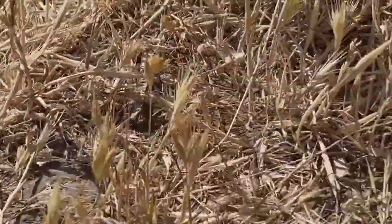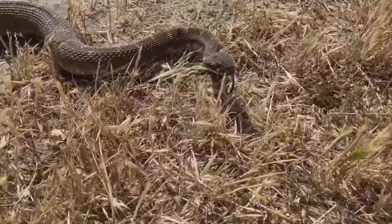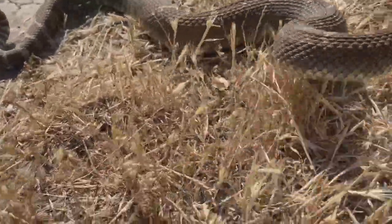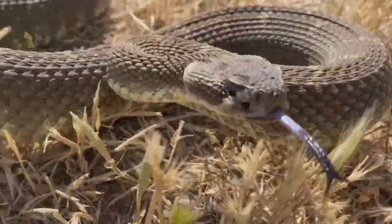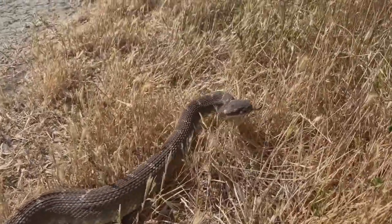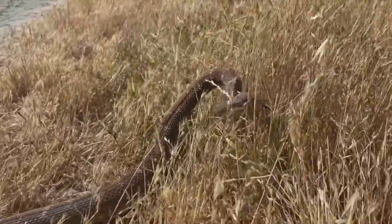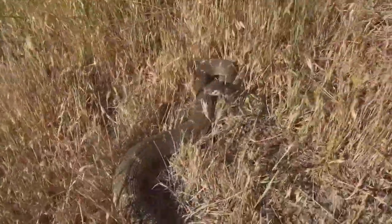Gonna get a little bit closer here. Whoops. There we go. Look at that. You can hear him breathing. Oh, sorry about that. I don't like him to do that because they can hurt themselves. So he's getting cranky. We're gonna let him cruise on into the field there.